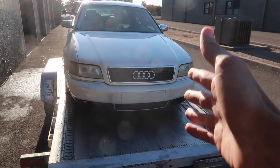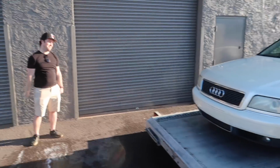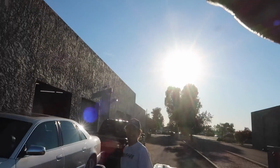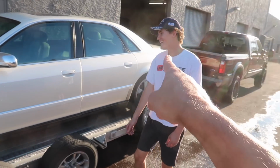Alrighty guys, there you have it, the new and improved Audi S8. Danny, thank you for all the help, much appreciated. With this bright sun, we had to work really quick to avoid getting water spots, and we did a good job. Christian, what do you think? This cleaned up better than you thought, be honest.